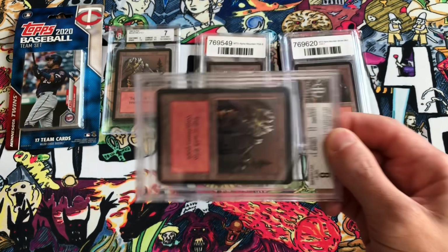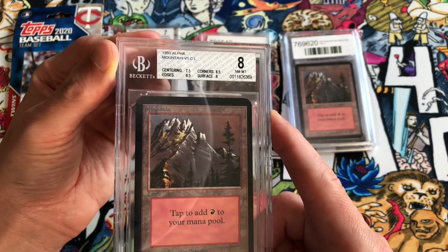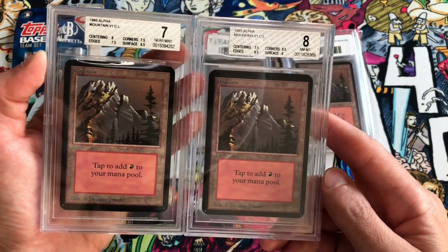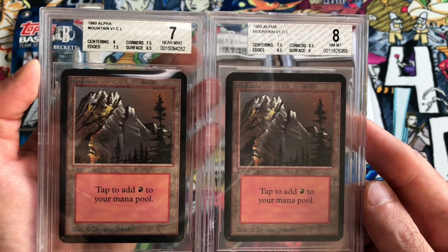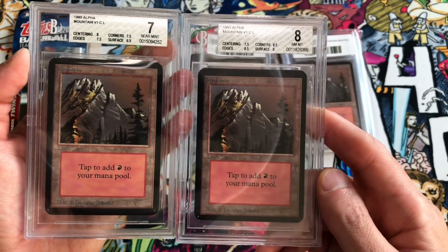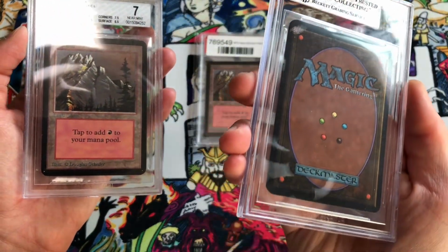This next card is an Alpha Mountain. These are the darker version. This is a BGS 8, near mint to mint. This got 7.5 centering. So it should be slightly worse centering than the 7, which you can see that it's a little shifted down and to the right, whereas the 7 is pretty well centered. Corners and edges got 8.5 on this 8. They do look a little bit better, and the surface got an 8. So there were probably no issues with the surface on this card.